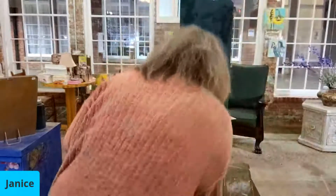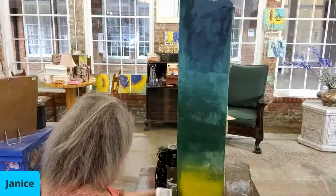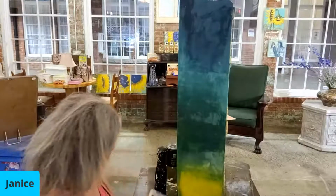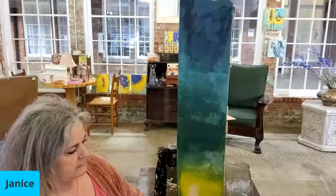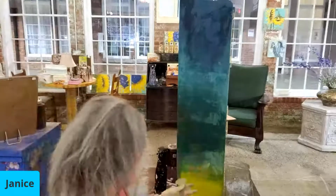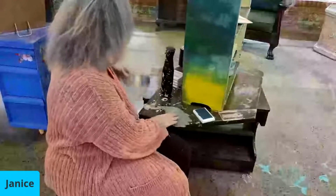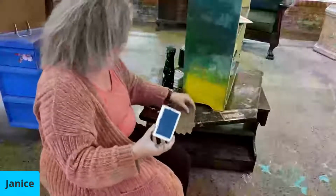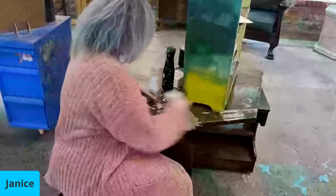So here are my inks. And this first one that I'm going to do is blue. And I'm going to just put some ink. I have to lower it. So the little guy is here, and I have the blue, and I'm going to do the blue on most of the top portion.